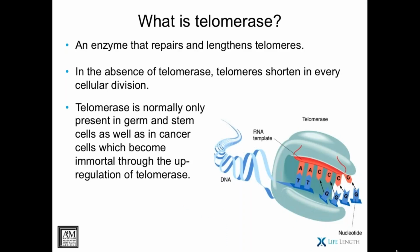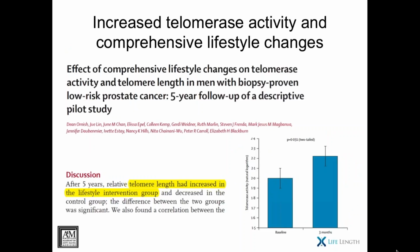Now, there is an enzyme called telomerase, and it is an enzyme that repairs and lengthens telomeres. In the absence of telomerase, telomeres shorten every time, these 50, 60, 70 divisions, they shorten. But the problem is telomerase, for the most part, is normally only present in germ and stem cells, and it's also what gives cancer cells their immortality. They become immortal through the upregulation of telomerase. So there's a great deal of work being done to see if we could identify any compounds that could essentially enhance telomerase activity.